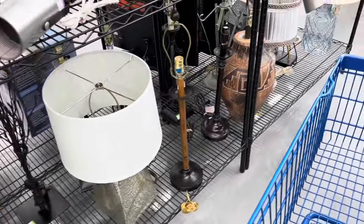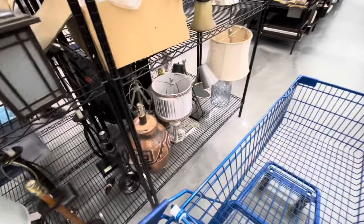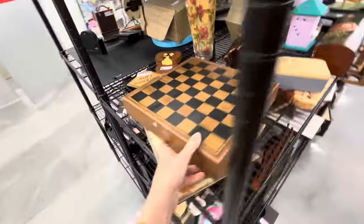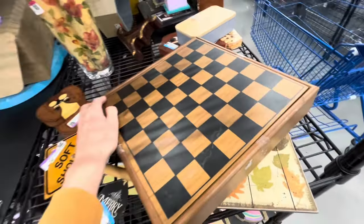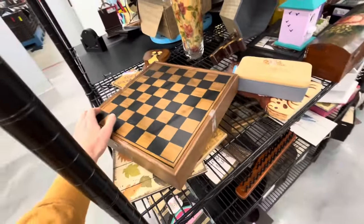So here we are in the lamp department. Not much happening here. Again, I'm going to be very picky about lamps from here on out. Another chess set, though it is definitely contemporary and I couldn't figure out how to get into it to see any pieces. So I left that, because I already have a chess set that I'm going to sell.